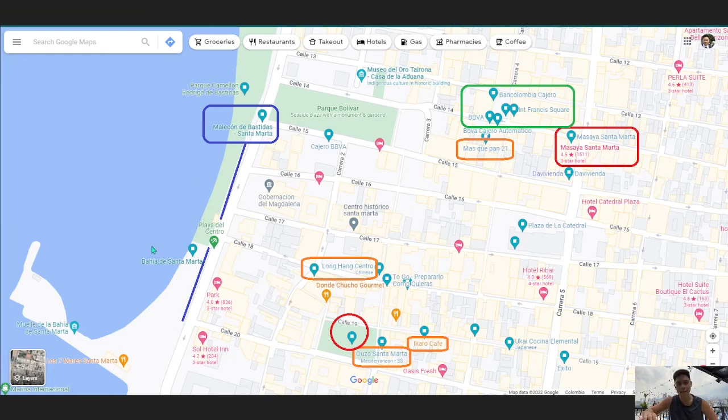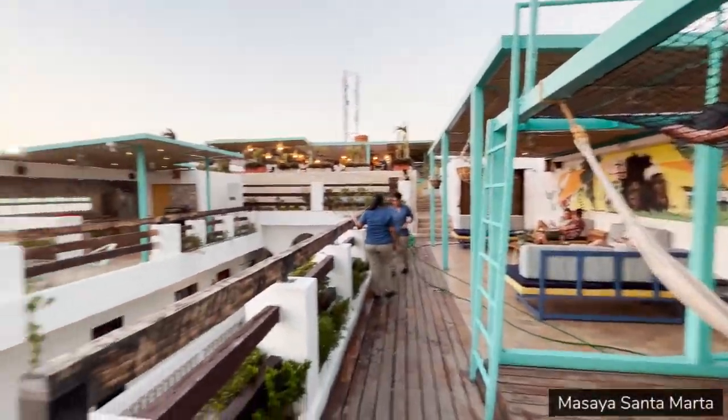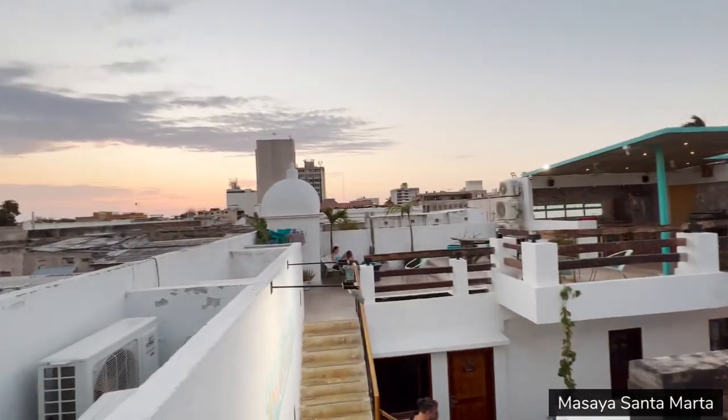Branching out from Parque de Los Novios, which I've highlighted in a red circle here, as well as where I'm hovering my cursor. If you're curious on where I stayed, in red is Masaya Hostel, where I stayed for about $20 Canadian a night. It was affordable and very convenient, having all the amenities I needed.